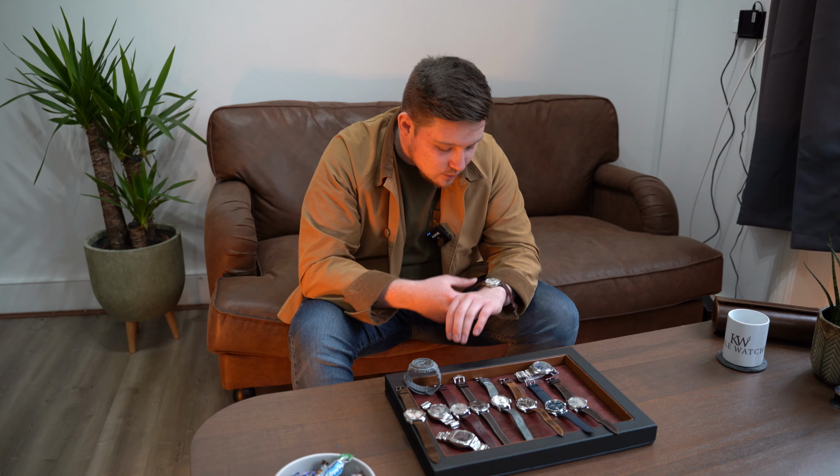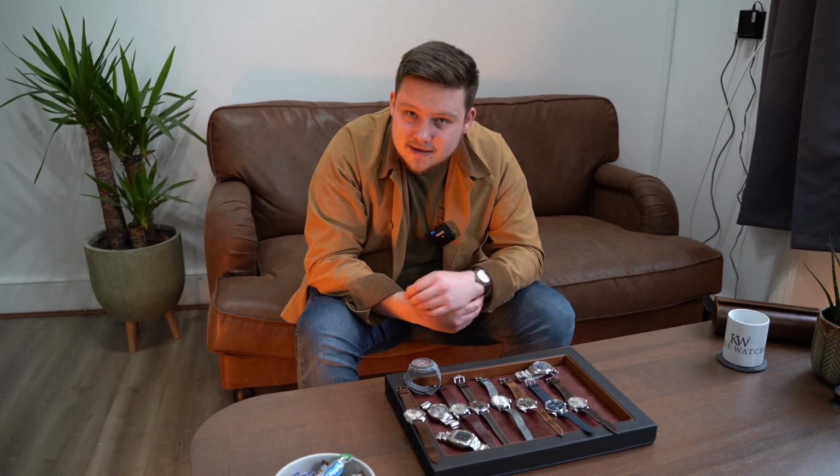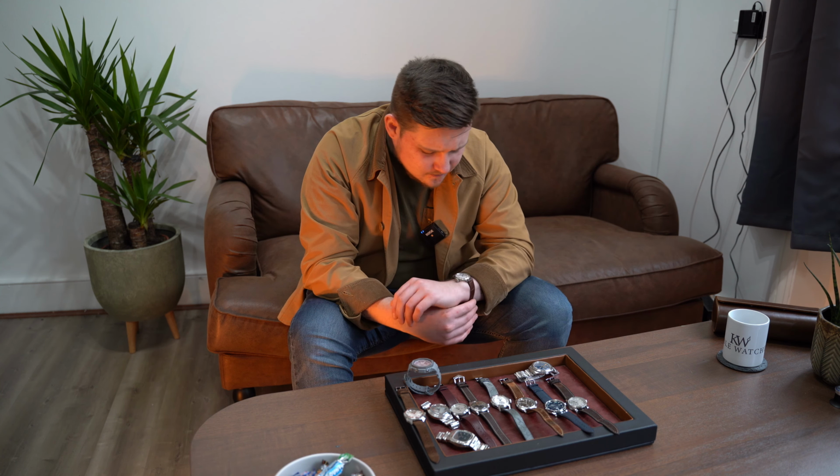And as I say, with the colour scheme, when I'm wearing something like this and then sort of more neutral tones, I think this looks absolutely incredible on wrist, and I love it. I love this kind of stuff.